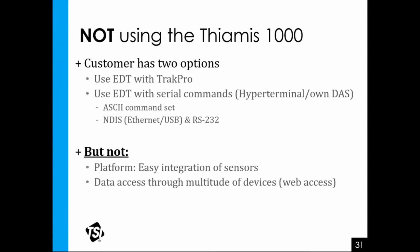So what if those customers are not using this Netronics modem? Currently the instrument, EDT, can also be used with our TrackPro software. TrackPro software is basically not real time, but it allows you to do data logging and view the data trending in graphic formats and all this. This is TSI software. And of course, you can use EDT with serial commands as well as a quick command set. We do have the command set that we can provide to the customer if they want to pull this into their own systems. Okay, but again, they have to bear in mind that it's not a platform for easy integration of other sensors like noise meters, VOC, and stuff like that.